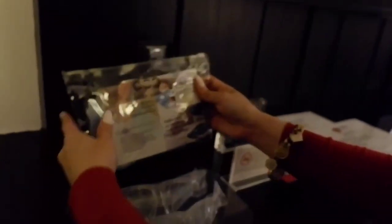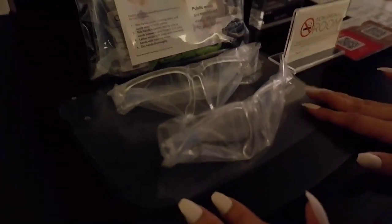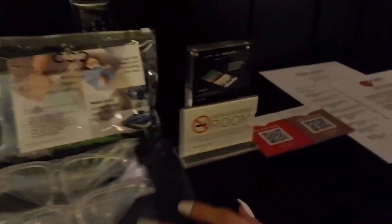So they also provided us with this mask, sanitizer, and wet wipes. And of course, this one, face shield. And here's the menu, Nobu Hotel menu.